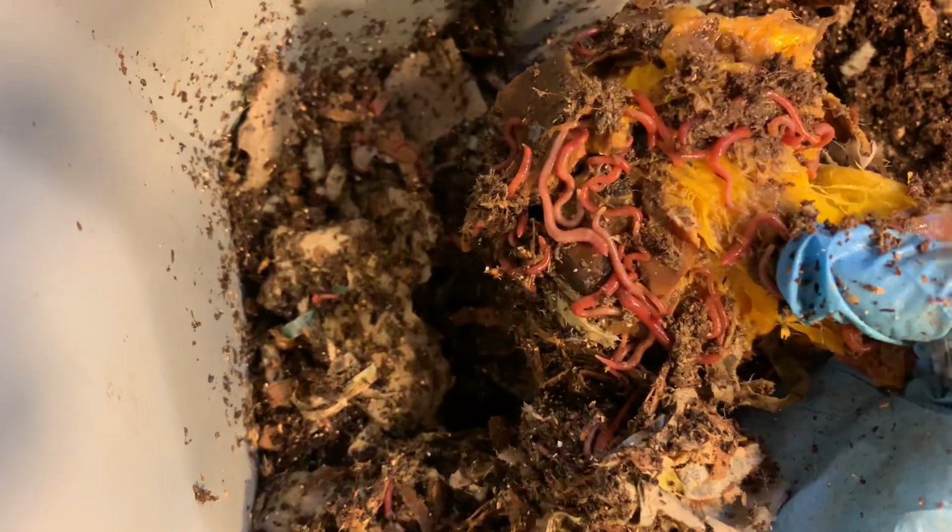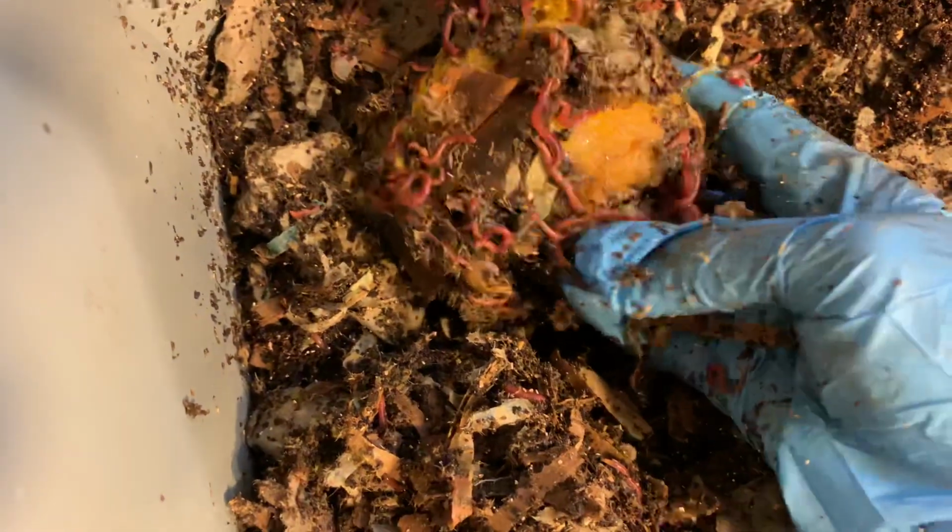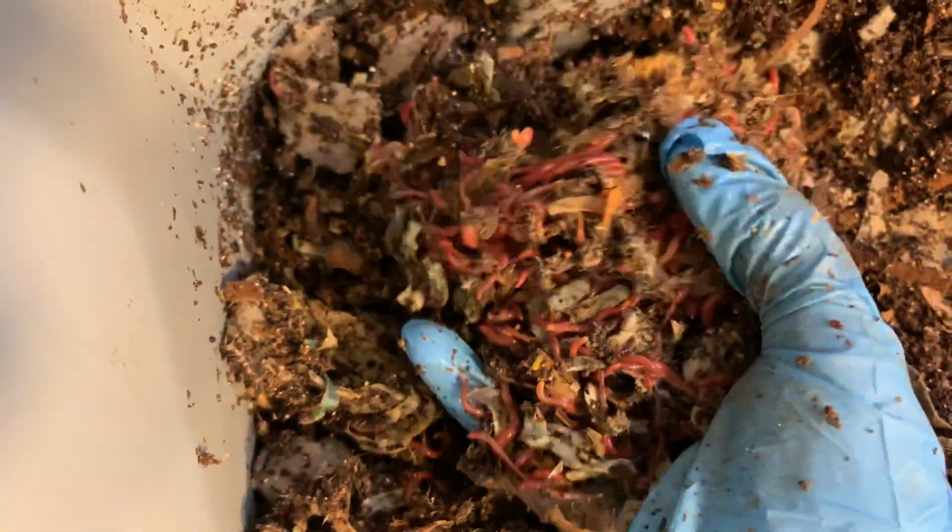Oh yeah. So there's plenty of food right now for them. These guys are definitely not going to starve. And I know a lot of them are underneath there where the juices are. That bedding.